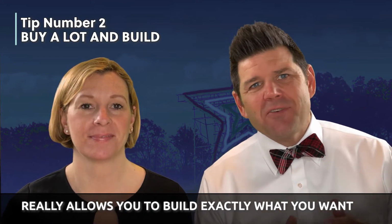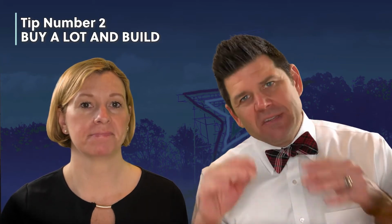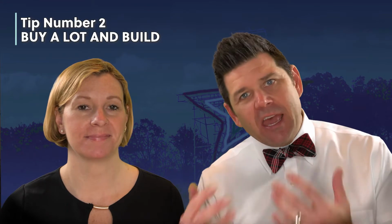We have some clients right now that are doing exactly that. They bought the buildable lot, they've designed their custom home, and they've engaged with a contractor to get that home built. As soon as it's complete, they can sell their current residence and take that equity to roll into their new home. Whoop whoop.